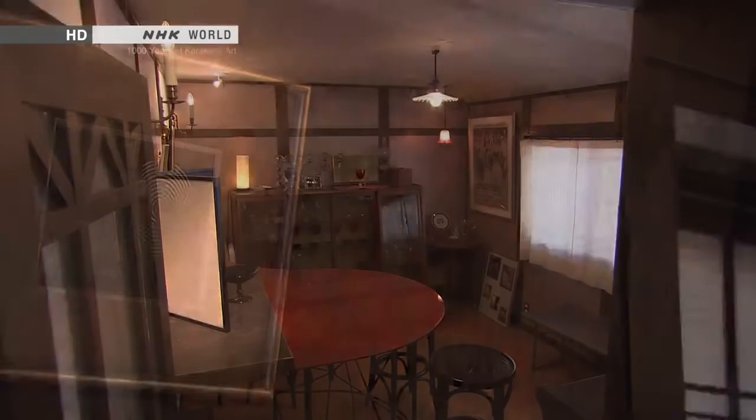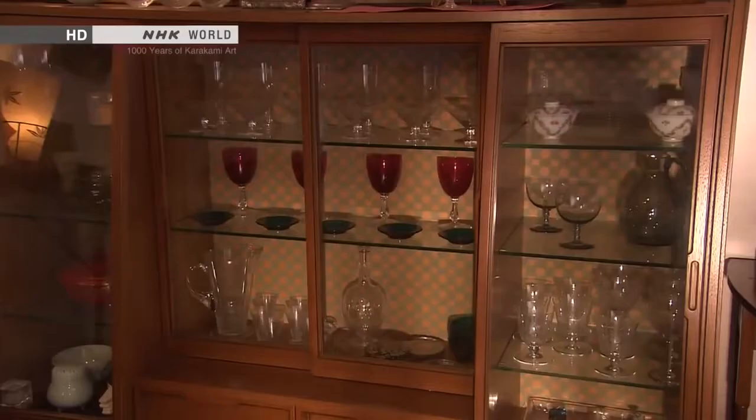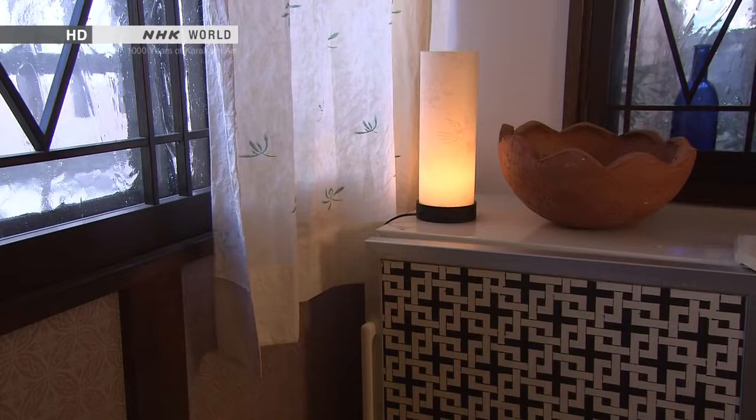This shows how katakami can be used to accent a Western-style room. This table has an embedded design of fern leaves, and the cupboard is also decorated with katakami. This curtain has a katakami design on it too, showing it can also be used on textiles.